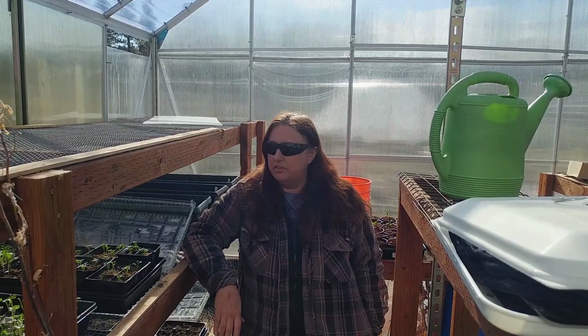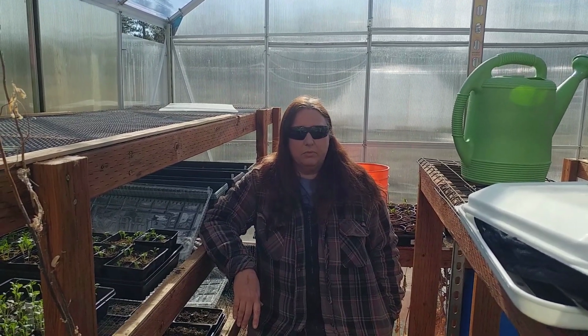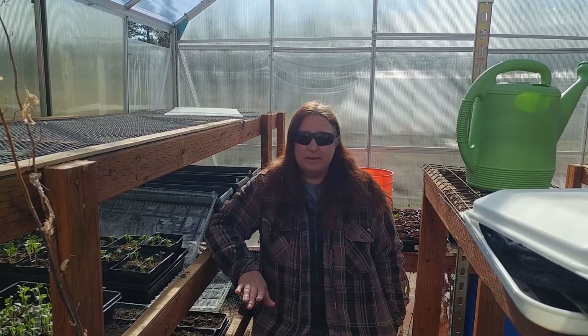As Kanan mentioned, I've been starting some of my seeds. So in the house I have all the really warm weather stuff, your tomatoes, peppers, cucumbers. And I even experimented with starting corn this year. If you've watched us in the past, you know that corn is my gardening nemesis, if you will.